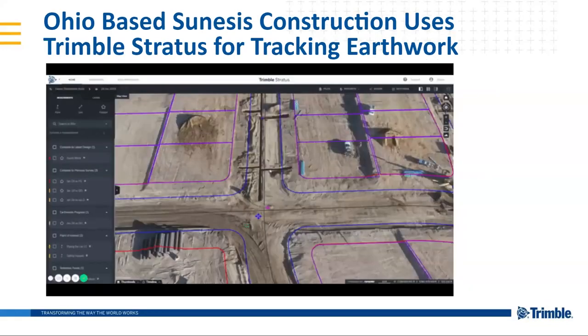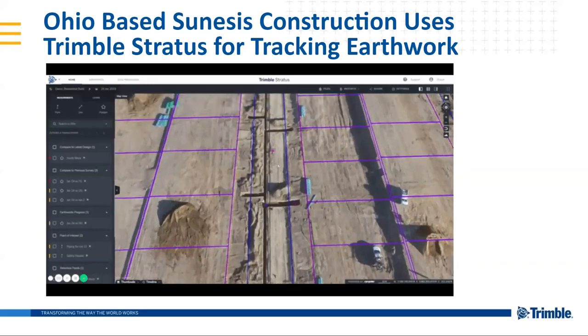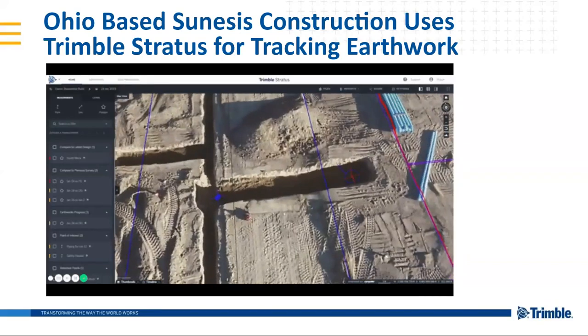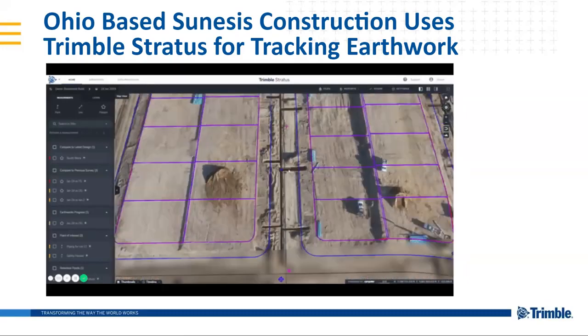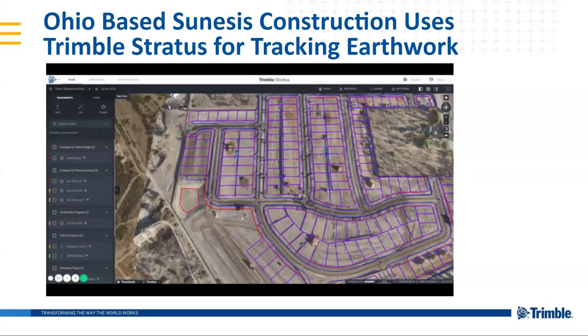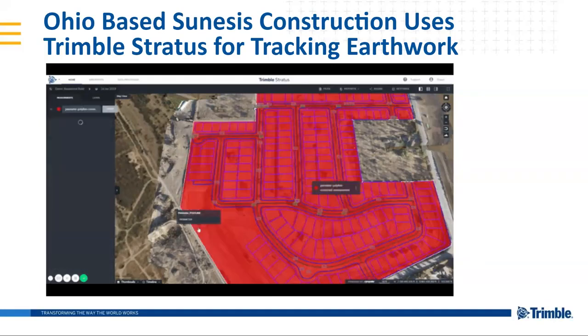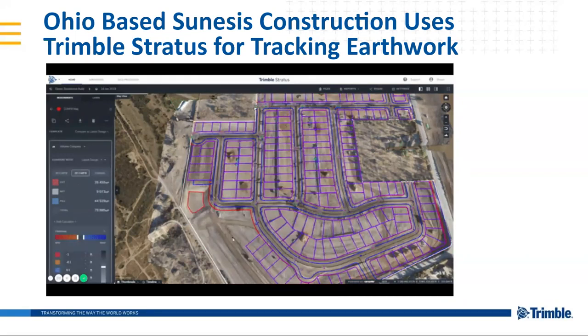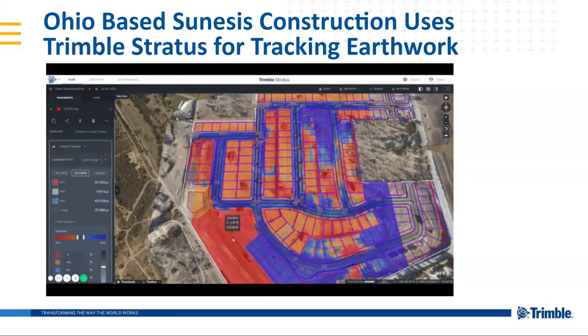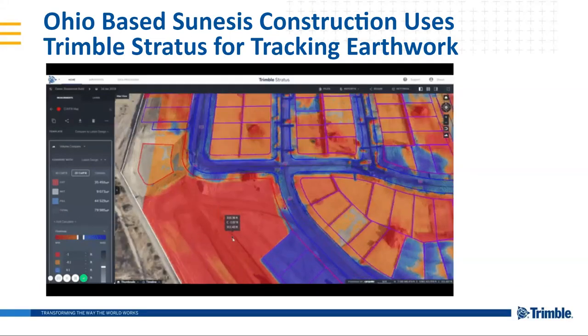So the way they did that is using this tool. This isn't from their site exactly, but this is kind of an idea, or a quick GIF, of what we see in the product. So importing those designs, simply taking one of those polylines, converting that to that polygon measurement. From there, we do a compare to latest design, and it's going to quickly run a calculation of that surface to surface comparison.